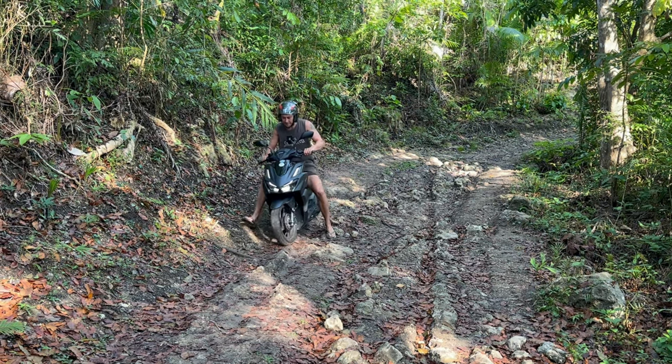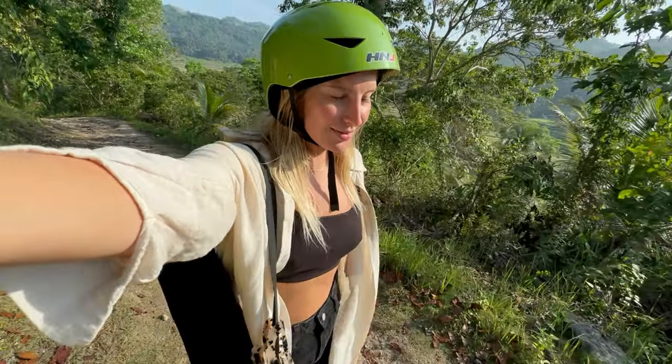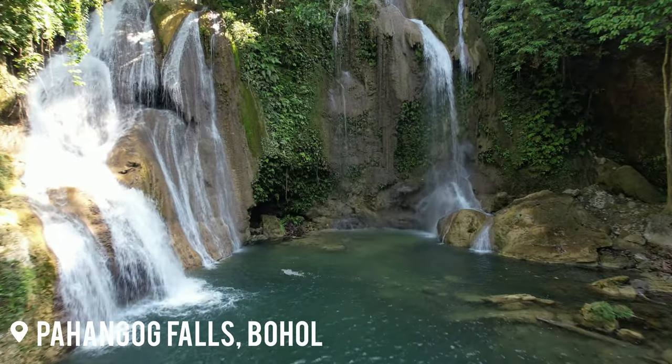But right at the end, the last maybe 200 meters was pretty treacherous. So be really careful if you're coming here. Danielle had to keep getting on and off the bike so I could get up certain stretches. I would definitely not come if it had been raining the night before. But look how beautiful this is.